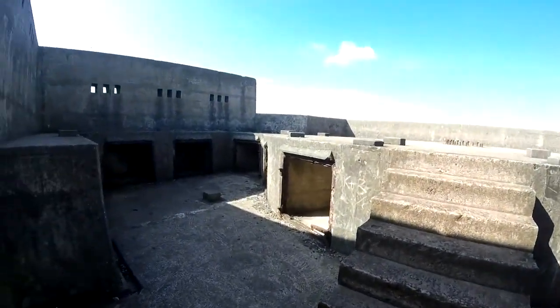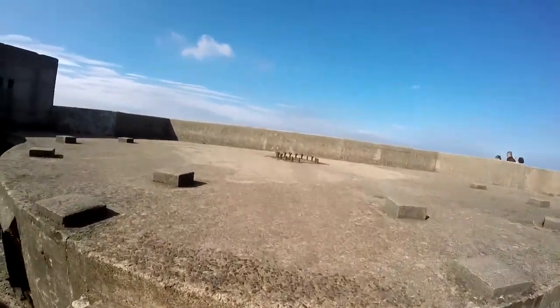Well, the stove would have been kept there, and there's a chimney up there to keep them warm, I guess. I don't know. Stinks, absolutely smells in here. That's all corroded because of the salt spray. Here we go. Gun emplacement up here. Very cool, check this baby out.